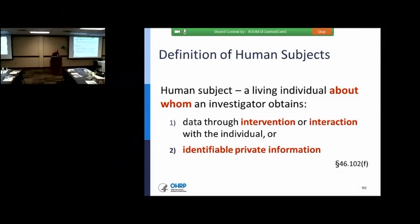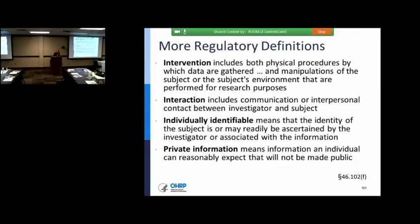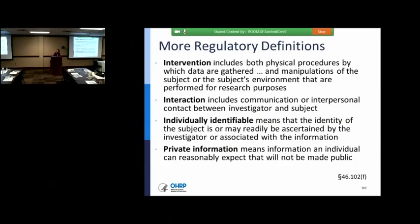I think we've hit these definitions pretty clearly here. We've talked about what an intervention is, what an interaction is, what private information is, and what it means to be individually identifiable. It's kind of what we were just talking about. Private information I'll raise because it'll come up a little later in this talk.